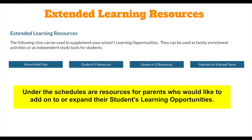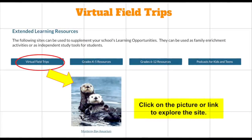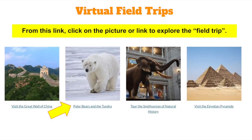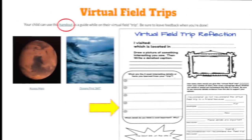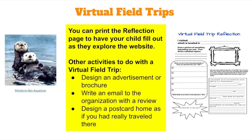The next section on the Parent Support page is designed for parents and kids who are looking for something extra or supplemental to what your children's classroom teachers are already providing. These resources offer safe sites for students to explore to enhance their English language arts, math, science, social studies, or arts curriculum. For example, students can take a virtual field trip. From the menu, you can click on the link or picture that will take you to the site. You can download the handout and have your child fill out the data collection sheet to accompany the virtual field trip.